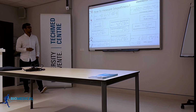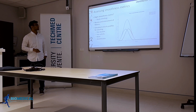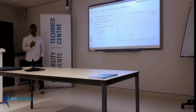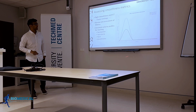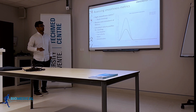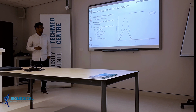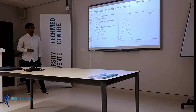So that's another research project by a master's student, Bauke. What he did was he made a list of all these different smoothness metrics. He looked at the definition of what smoothness is. He looked at the function of reaching. And then he made these nice simulated velocity profiles, so fake velocity profiles. And on this, he added different durations of tasks. So he looked at how the profile would look for different velocities, and he added noise to this profile.